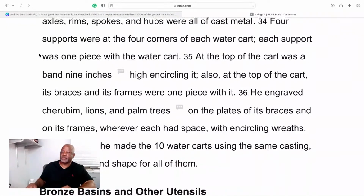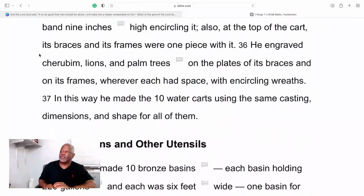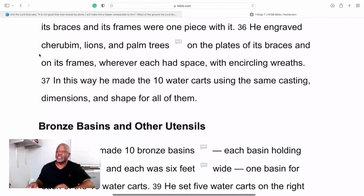Also, at the top of the cart, its frames were single pieces with it. He engraved cherubim, lions, and palm trees on the plates of its braces and on its frames, wherever each had space, with the encircling wreath. In this way, he made 10 water carts using the same casting, dimensions, and shape for all of them.